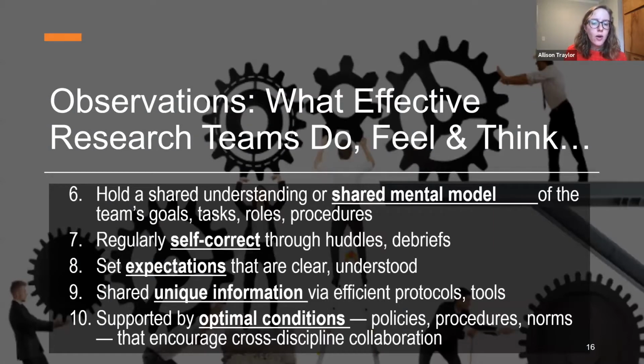Effective teams also, and this follows a similar theme, have a shared mental model. So people are on the same page about the goals, about what everybody's working on. Not only do they have an idea of what they're doing on the team, they have an idea of how everyone plays into the team's ultimate goal, and they have a shared understanding of the goal. So it's not just, am I inspired by what I think the goal of the team is, but do we all have the same idea about what this team is trying to accomplish?